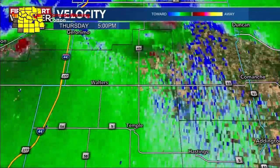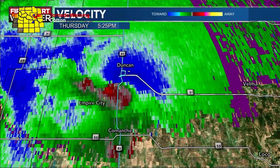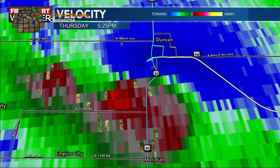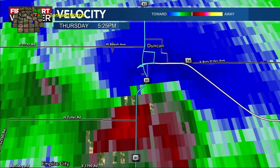All right, Empire Fire Department, a report of a tornado on the ground. 9 Mile Road and Elk Avenue. Yes, that would be right here. And I'm curious to see if we can see that from Duncan, and I'm not seeing that quite yet. Alex? I know, I'm not confident enough to say.